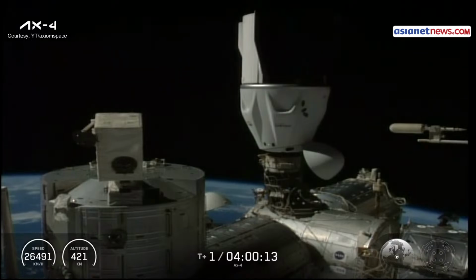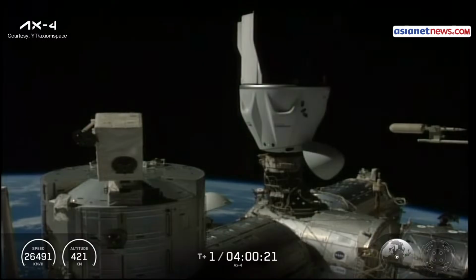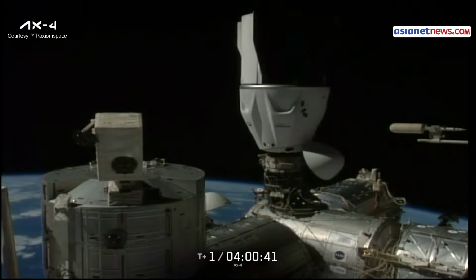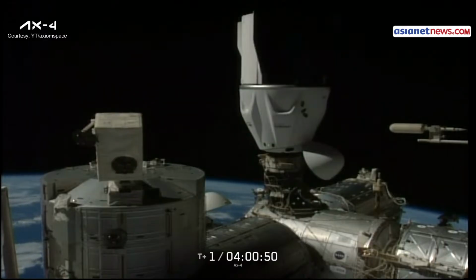Dragon contact and soft capture complete. Dragon Grace and the Axiom Mission 4 crew have arrived to the International Space Station at 5:31 a.m. Central Time over the North Atlantic as the two orbit around the Earth, connecting with the soft capture ring. And now we'll begin the ring retraction to bring the two vehicles closer together, and then the 12 hooks, two sets of 6, will drive to form a hard mate.